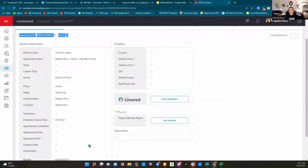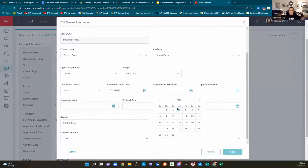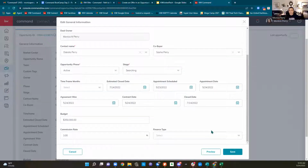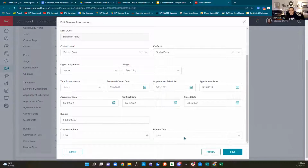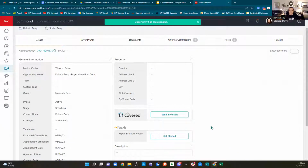We are a company of tracking. If you want to get the most out of Command, remember, put junk in, get junk out. Come up and click this edit pencil. That's going to open this up so that you can say, we scheduled our appointment yesterday. We had our appointment today. They agreed to work with me as their buyer's agent and signed an agreement today. And maybe we wrote our contract today and went under contract. And we plan to close July 14th. We can even put what type of financing they ended up going with if we want. So again, the more that you give the system, the more it's going to give you back.